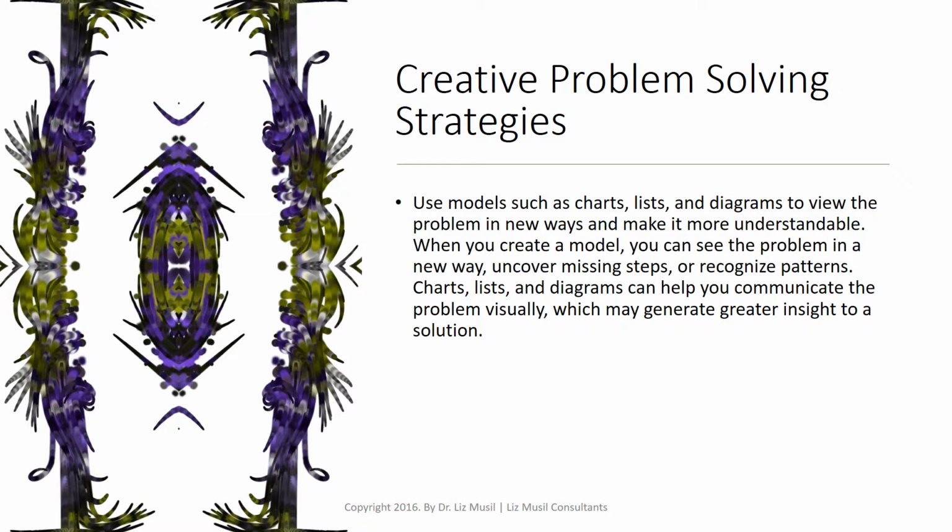Creative problem-solving strategies. For complex models, sometimes it really helps to take a look at the problem, breaking it down with some kind of visual aid, such as a model that you build, a chart, a graph, a list, a diagram. Just the act of creating a chart, list, diagram, or model makes you break down the problem in new ways, so perhaps it can be more understandable.